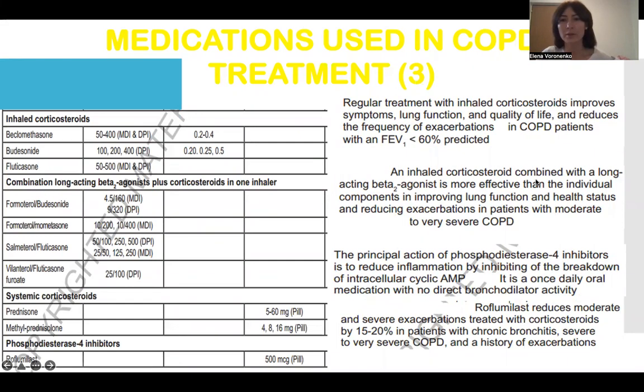Regular treatment with inhaled corticosteroids improves symptoms, lung function, and quality of life, and reduces the frequency of exacerbation in COPD patients with an FEV1 less than 60% predicted. An inhaled corticosteroid combined with a long-acting beta-2 agonist is more effective than the individual components in improving lung function and health status and reducing exacerbation in patients with moderate to very severe COPD.